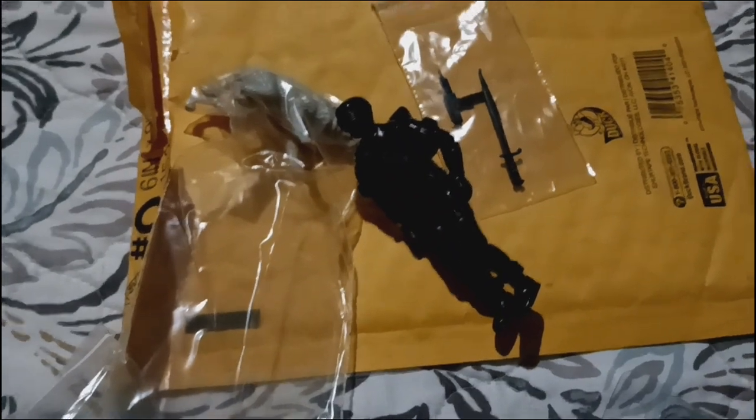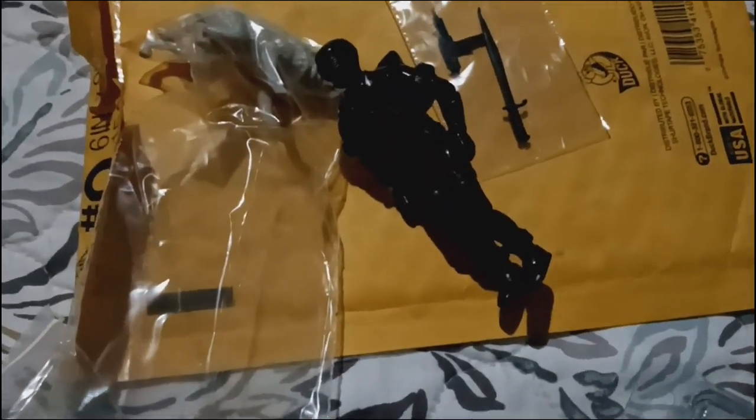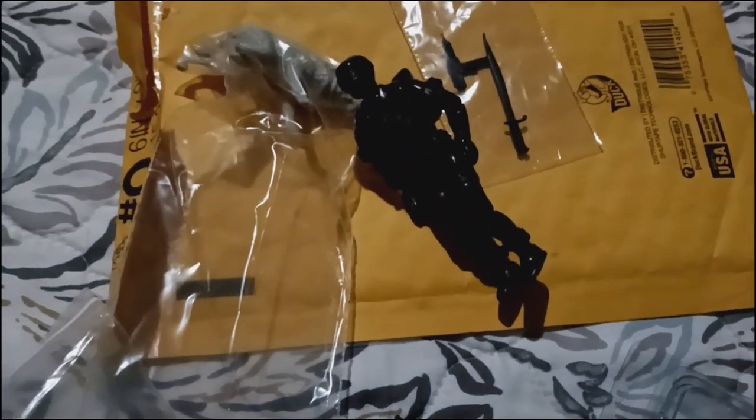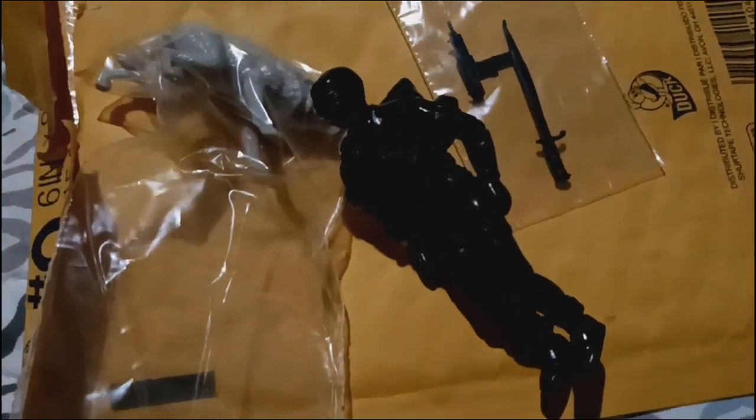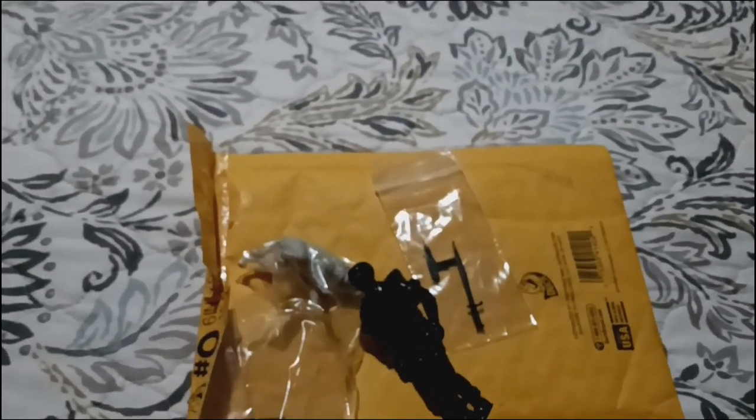And what I'm going to do with those other two is take them apart, and put the broken crotch with the missing thumb, and then I'll have one good figure incomplete, this figure complete, and then the injured figure.